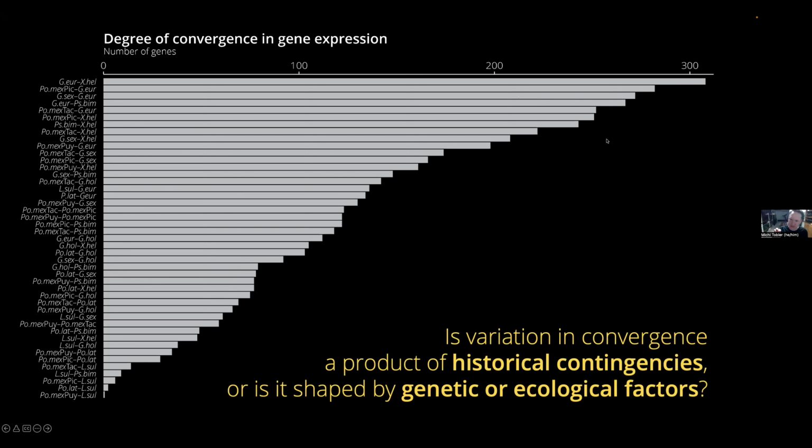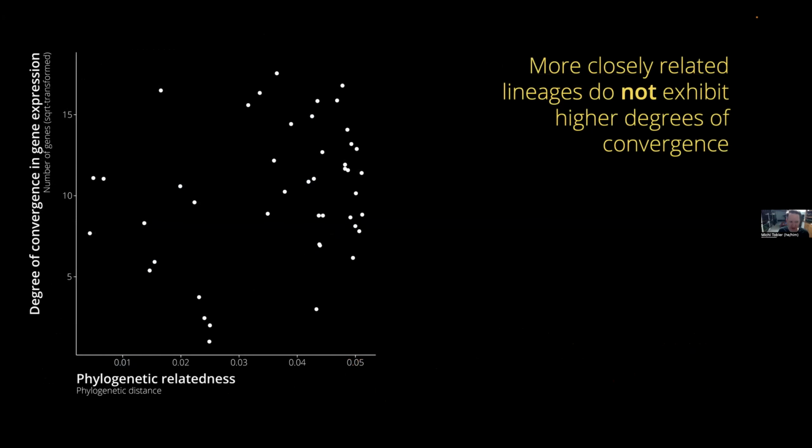The first hypothesis we tested was whether more closely related lineages would have higher degrees of convergence than more distantly related lineages. The rationale being, if lineages are closely related, they're more likely to have similar genomic architectures that respond similarly to the same sources of selection. They might even share some genetic variation that selection can act upon. If we plot the phylogenetic distance between lineage pairs against the degree of convergence in gene expression, you see there's absolutely no relationship. More closely related lineages do not exhibit higher degrees of convergence. So one of these genetic hypotheses about drivers of convergence clearly does not hold up in our case.